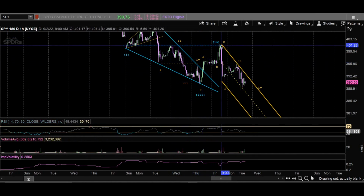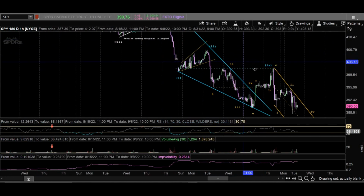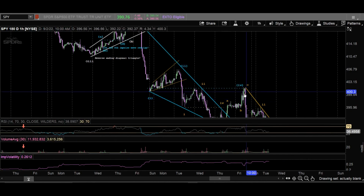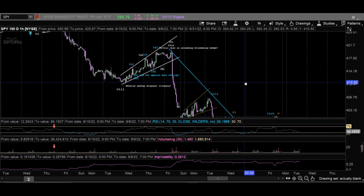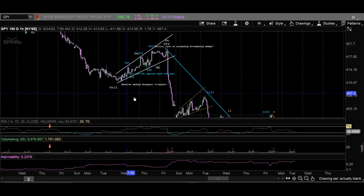But this can't be wave 2 of wave 5 because guess what? Look at this tail. This tail comes above the highs of what would be wave 1. And so wave 2 cannot fully retrace wave 1. And so that count breaks down. So we had to wait like 2 weeks before we got a bounce to really invalidate that third wave extension. So now that I say that, I'm like, okay, this counts right.